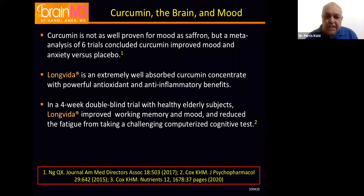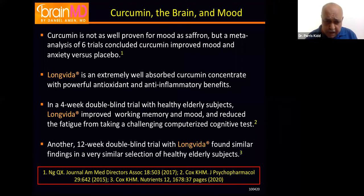reduced the physical fatigue from taking a challenging cognitive test. So it was one of these tests that was designed to frustrate these elderly people. And if they had taken Longvita for a month prior to taking the test, they did much better in terms of their fatigue and overall level of frustration.